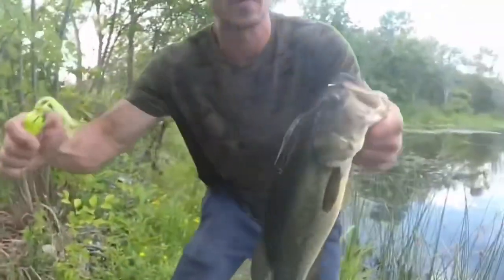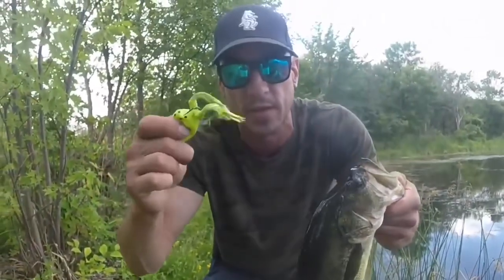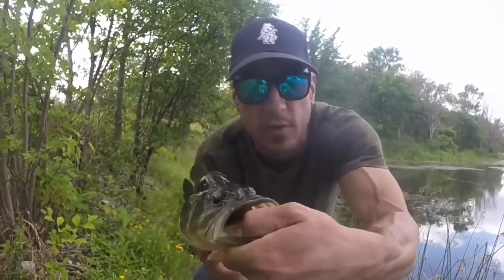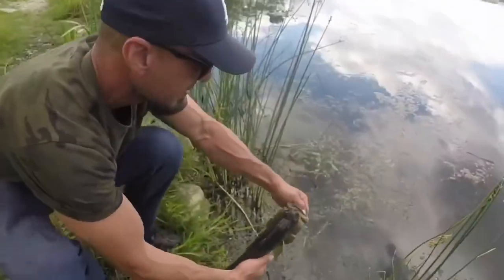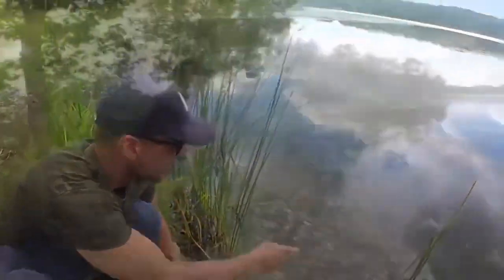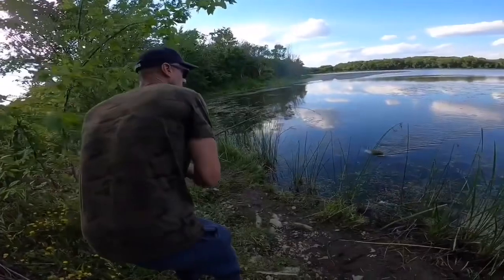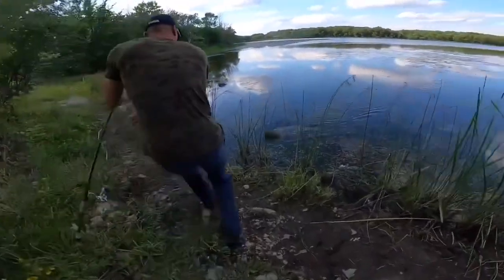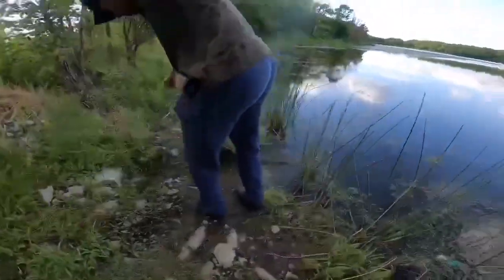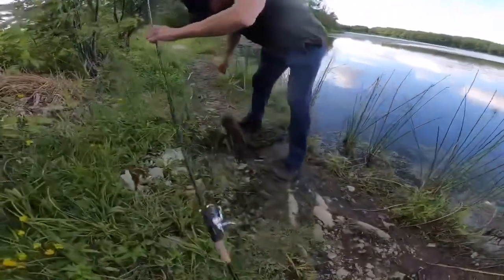Look at that. All right guys, so I guess it's legit. They're biting the green chartreuse, and they're biting the dark black and blue one that George is throwing. So let's get back at them, guys. Going for the release here. Right through this. There you go.